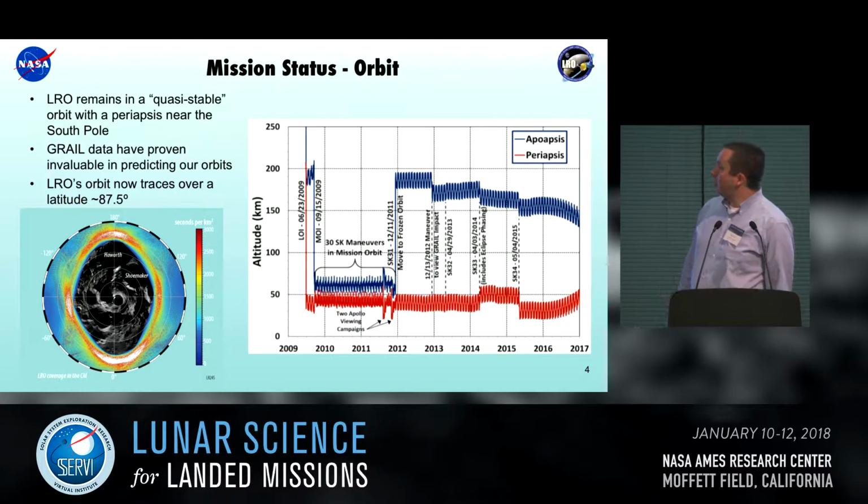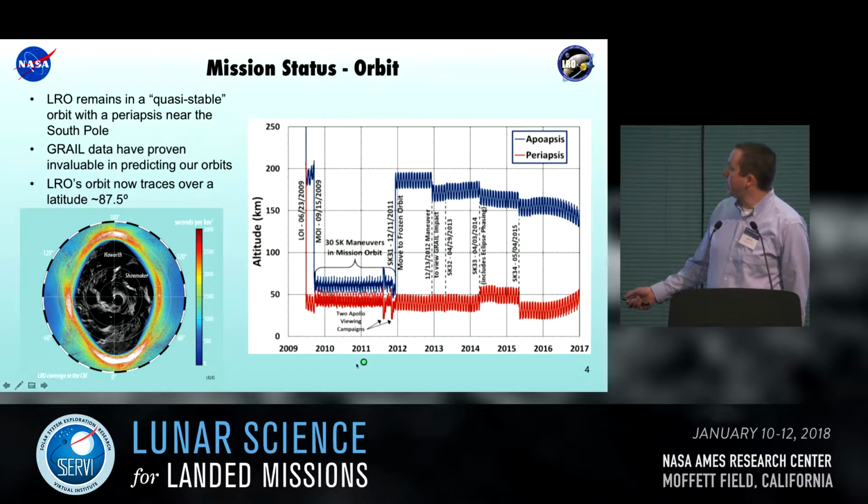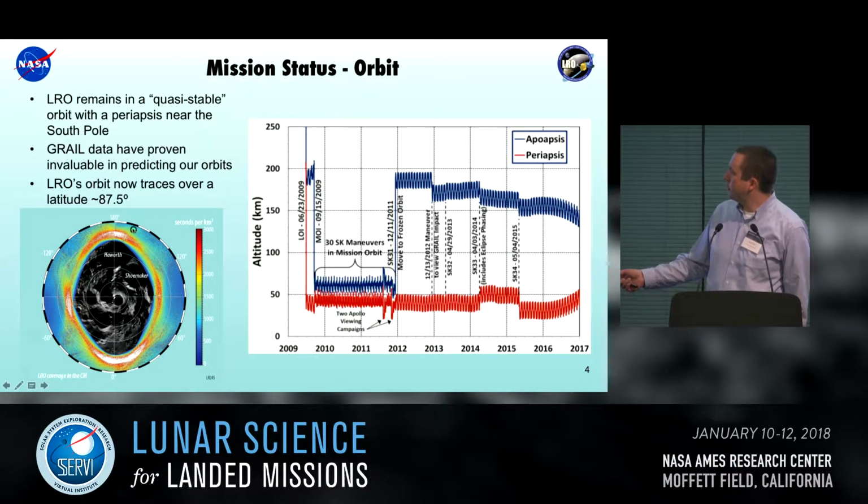We've talked about LRO being a polar mission, but of course, as the moon precesses under us, the poles move away, or we've moved away from the poles. We now trace this bald spot over the south and north poles, which extends out; we pass about 87.5 degrees of latitude. This really is a benefit of science. As much as we moved away from the direct South Pole, we really have densified our coverage in this annulus around the South Pole.